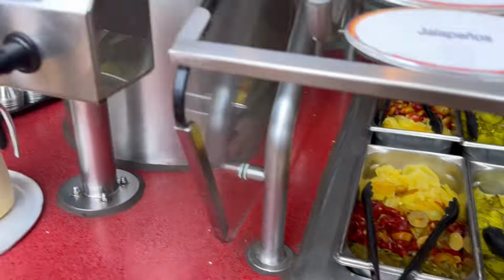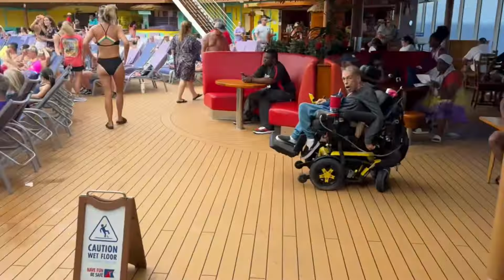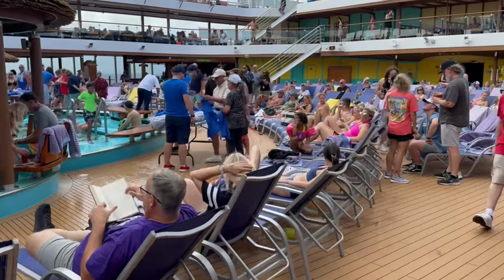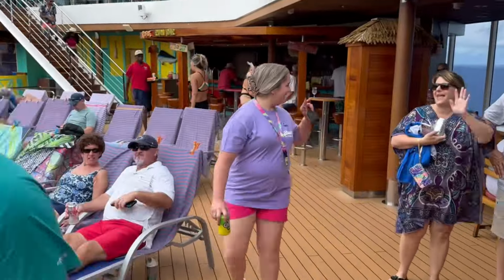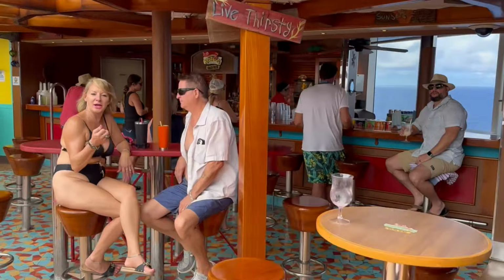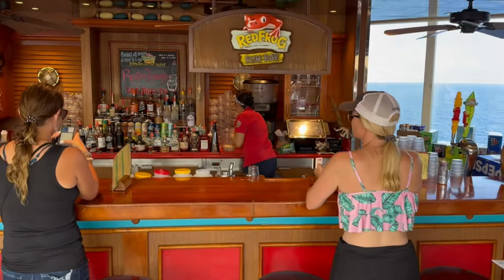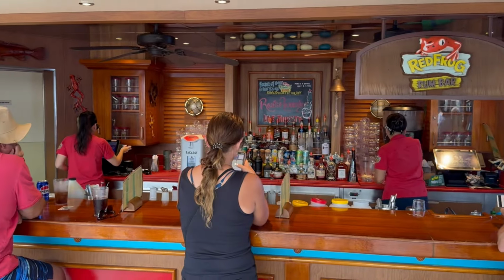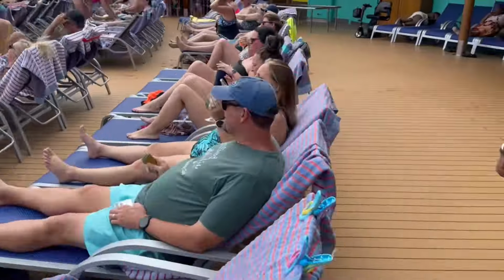Look at all those fresh veggies you can throw on your burger, and a number of condiments there to go with it. Now as we continue on the Lido deck here, we're going to come up on the Red Frog Bar. That is on my right. That was one of the stops on the Coach Cruise Bar Crawl. They have a number of rums, but they have pretty much all the liquors too. But the rum drinks are their more popular item to order there.